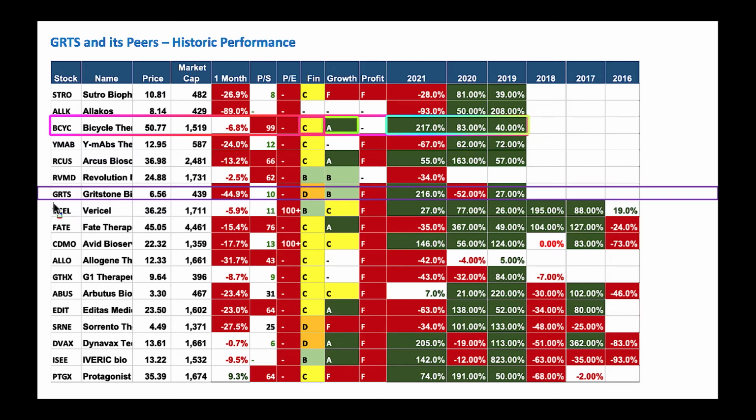And then look here, we got VCEL. VCEL also has done great. They have solid performance. Look here, they've done nicely. And right now they're down a little bit in 2022. I would say, go buy some VCEL. I know it's got a high price to earnings ratio, but the price to sales ratio is manageable, not bad at all. And we got a few more as you scan through here.